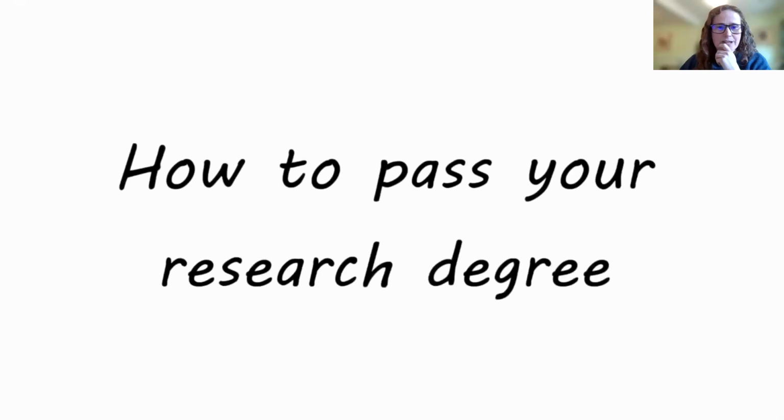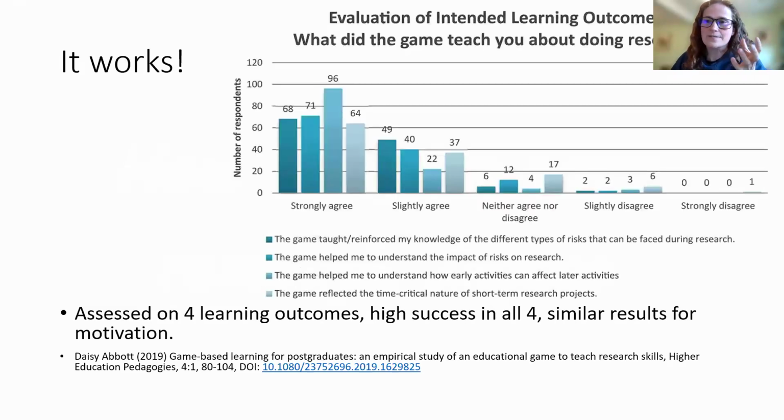So that's just a sense of the game. And what I hope comes across from the video is that the game was designed very much with emotional design as part of the game design. So yes, I have my learning outcomes from this game, and I carefully designed all the content around my 4 main learning outcomes that you can see under the graph here.